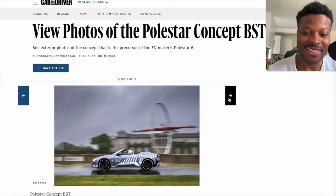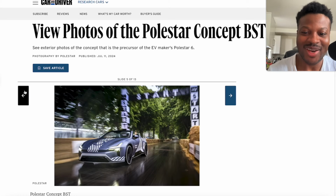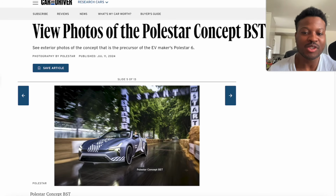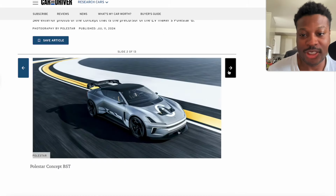And the amazing thing is that they already have it in convertible. Wow, it does look quite spectacular. A little bit smaller than I expected, but it was always supposed to look a little bit small, if I'm being completely honest. It's basically a Polestar 5 that is a convertible and only two doors. That's what it basically is. So these are the digital images.